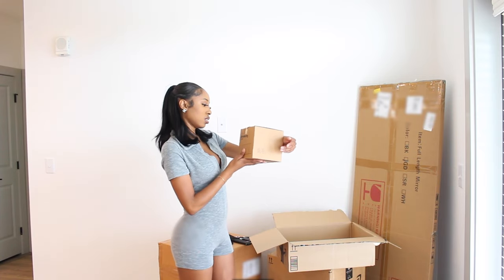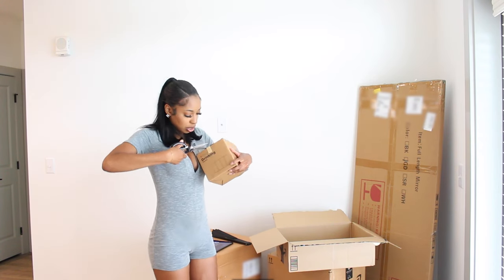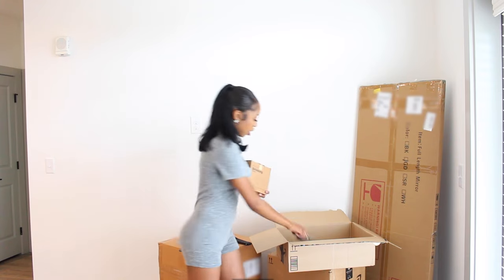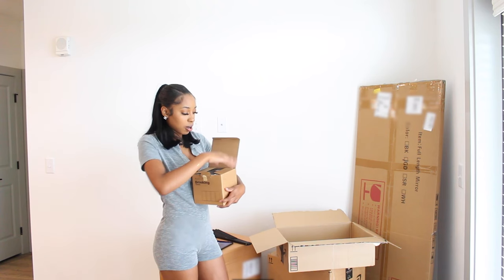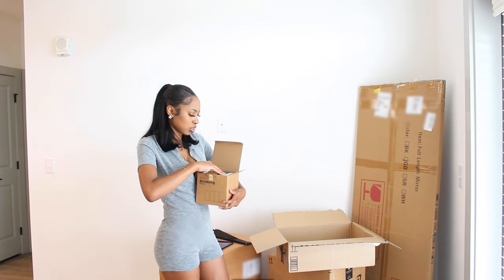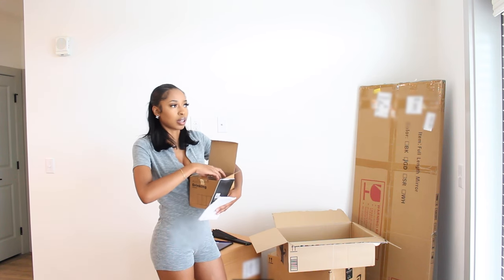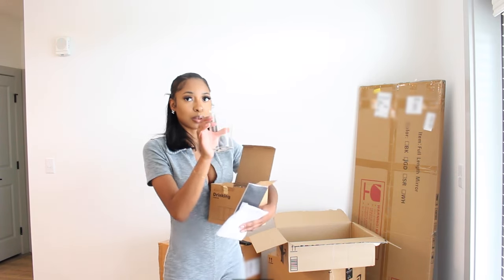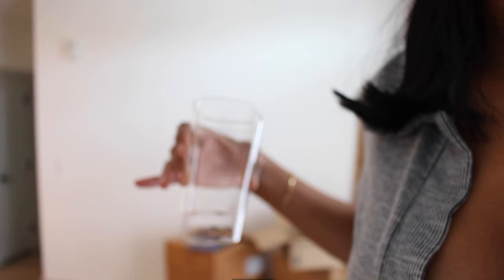So this is, oh, these are my glasses. I gotta open these so y'all can see. These are drinking glasses. I already have some. Shout out to my granny, she purchased some for me. Also my mom, shout out to my mom. She purchased me some dishes and everything in my kitchen. But here are the glasses. Can y'all see it? Boom. Okay, y'all can see it a little better. It's square. It's a nice aesthetic.